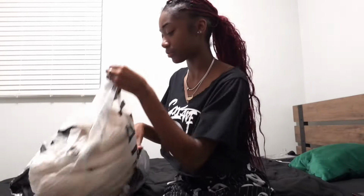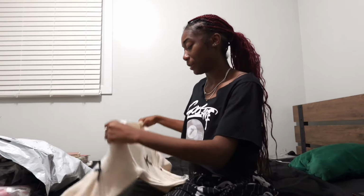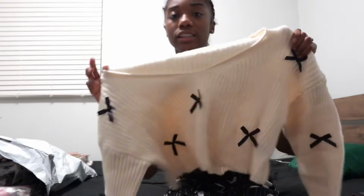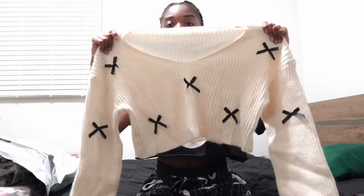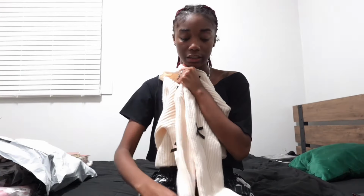This is how it's looking, y'all. Am I in a soft girl era for real? Because this whole package is definitely giving soft girl era. I'm kind of mad that I opened up this package first because this sweater was like on a baby list, but it's still cute. So this is how it looks. It actually feels like really thick material.